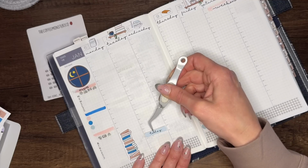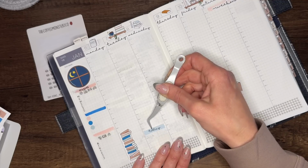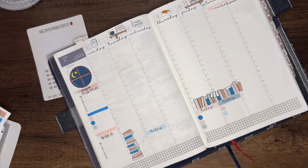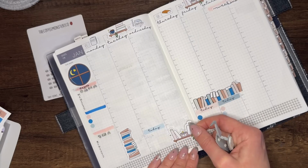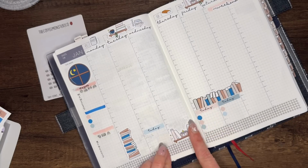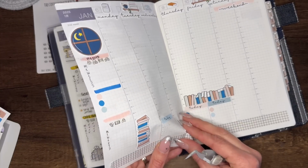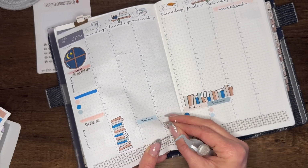I'm going to put this down for Tuesday. I don't think I need anything for Wednesday for a to-do list. So I think I might just pop this in down here because that looks cute. It's a little crooked though. All right, we're off to a fantastic start. I'm not going to be able to pull this up, I don't think.